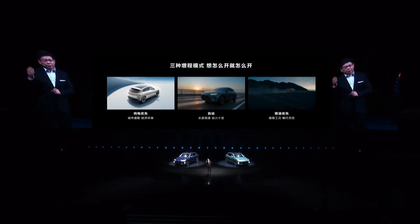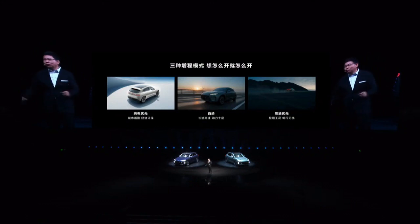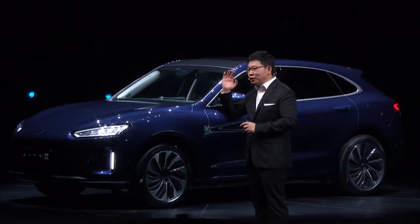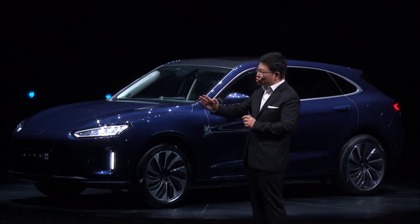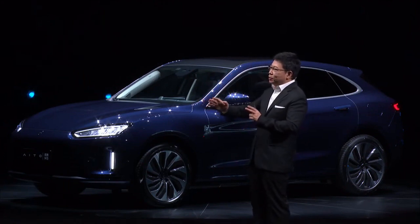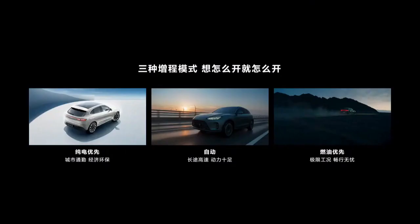It provides 3 range extension modes. If you cannot find a charging station, you can use it as a fuel vehicle, so you can select fuel first. When the battery is 30% depleted, the range extender is enabled, so it can supply electricity to the battery. This can be used to cope with extreme conditions, for example, when it's traveling cross-country.